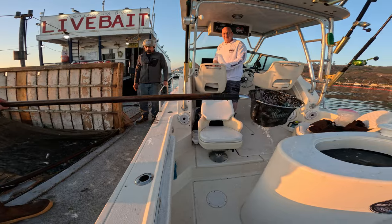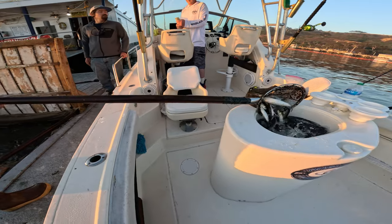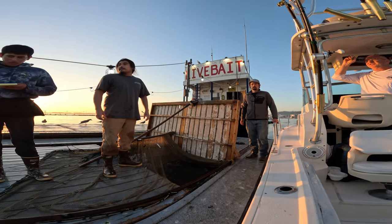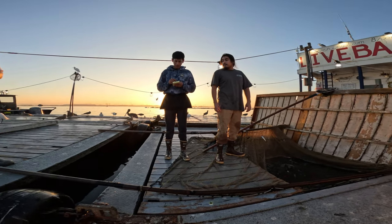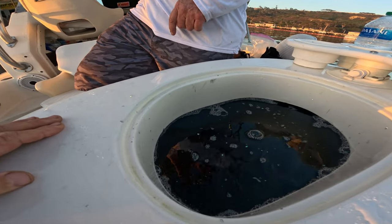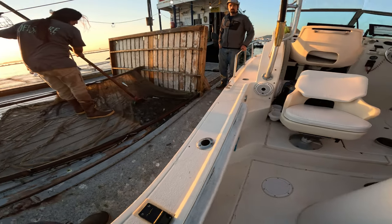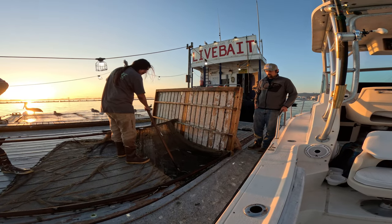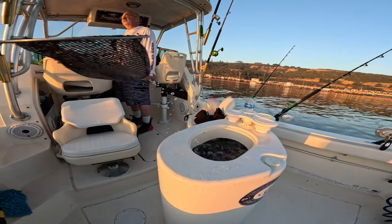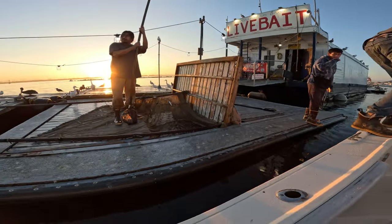Cash. How much? All right, one's good. Give him $60. $10 tip. Okay. Looks pretty good. I didn't see that much red spots. A little bit larger. For good luck. One more for good luck. One more for good luck. Thank you. You guys have a good one. Thanks, guys. Thank you.